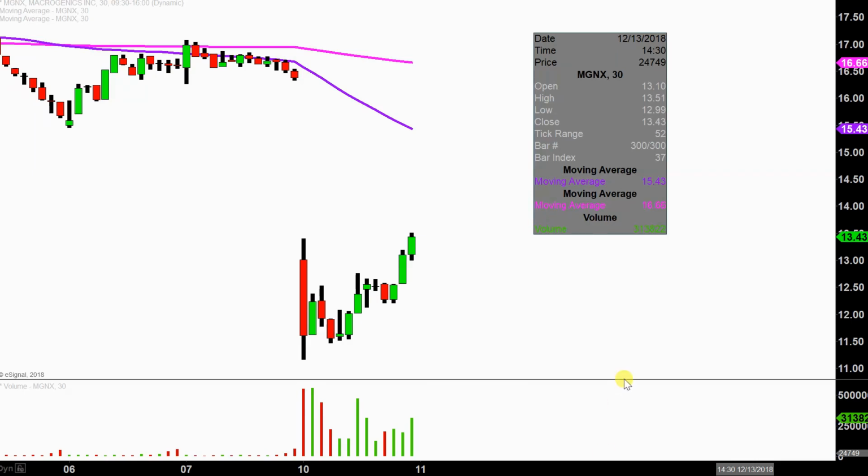That question revolves around the fact that today the price made a really nice bounce. I mean, when you consider where the price was at its lows down here, and then all of a sudden you look at where the price ultimately closed, any rational person is going to say, yeah, the price definitely made a nice bounce on the day.